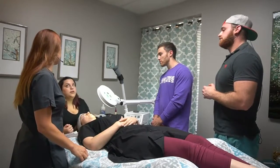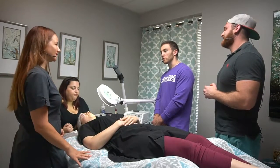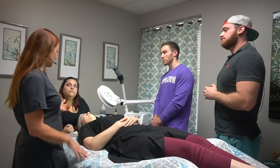And that's part of the service price. Some people ask that. They think there's an additional charge, but no, the tint is included in the price.